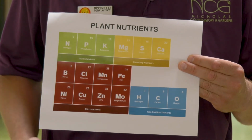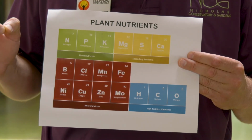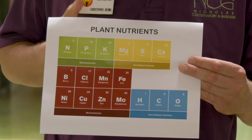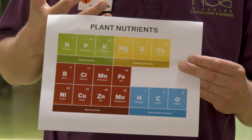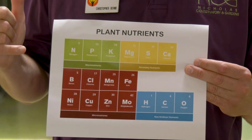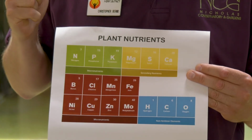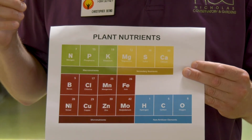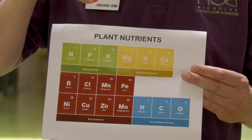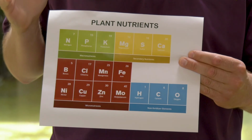The ones in red are what we call micronutrients. Plants need only tiny, tiny, tiny amounts of these things, so we're not going to worry about them a whole lot today. The ones in yellow are secondary nutrients. Again, things that plants don't need a whole lot of. But the ones in green, these are the primary nutrients. We're talking about nitrogen, phosphorus, and potassium, NPK. In fact, if you're ever at the garden store and you look at a bag of fertilizer, it will have these letters NPK because nitrogen, phosphorus, and potassium are so important to plants.